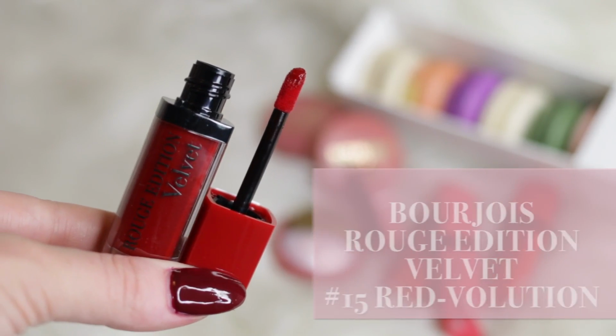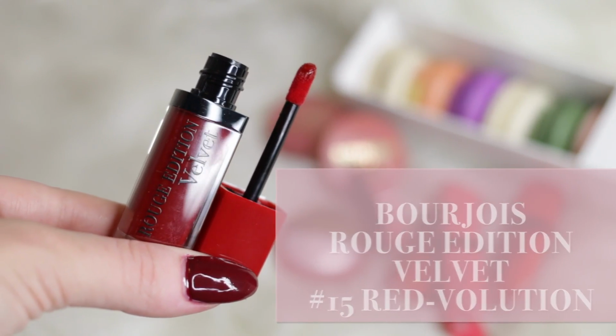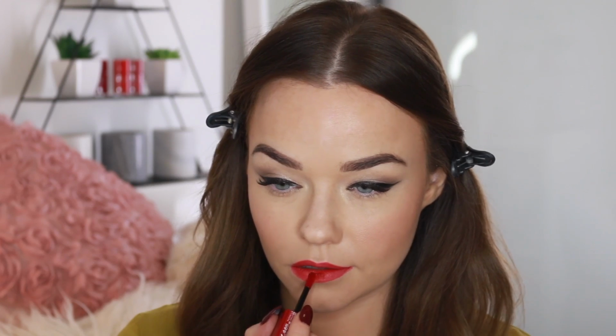And then the finishing touch is the Bourjois Rouge Edition Velvet in the shade RED-VOLUTION. This is my favourite matte lipstick formula of all time. Doesn't dry out your lips, super pigmented, you can layer upon it throughout the day, it's just incredible. And that is the nighttime look.